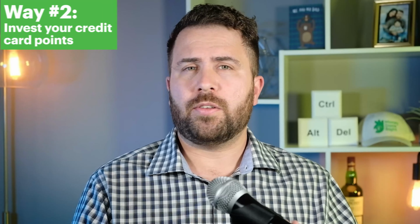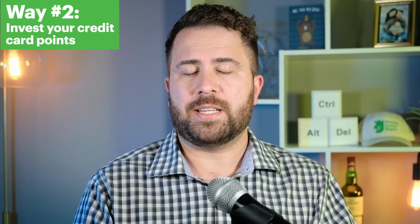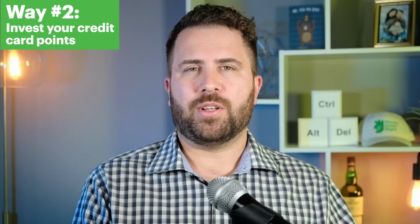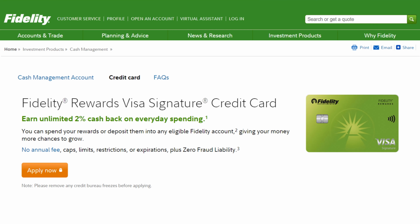Second cool and little known thing you can do with your credit card points is invest them. Credit card points are fun and can give you rewards on your everyday spending, but investing your cash is the true way to grow long-term wealth. A few credit cards make it easy to invest your rewards. For example, the Fidelity Rewards Visa Signature Card has no annual fee and gives you 2% cash back in the form of points that you can transfer to your linked Fidelity investment accounts.